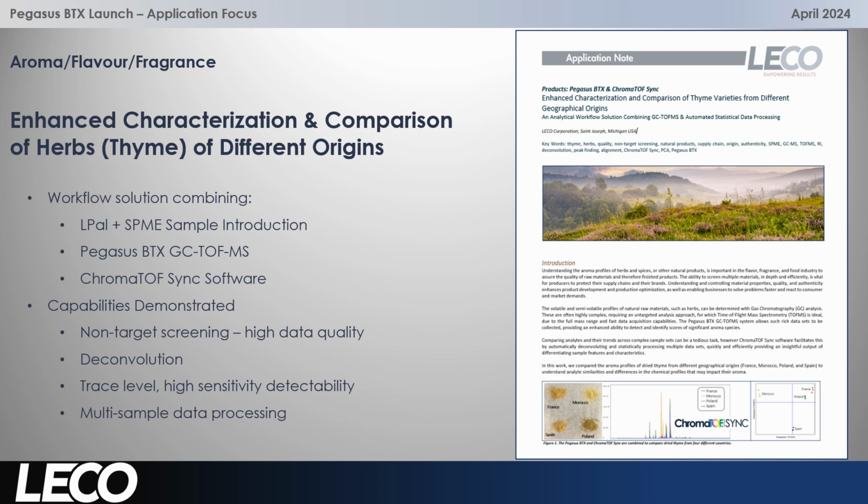Non-target screening works really well due to the high data quality generated by the BTX: multiple data points, unskewed mass spectra and so on. As you know, the deconvolution works really well because of the high data quality and isolates trace level components, which is enhanced nowadays with the extra sensitivity of the new product, but also isolating trace level components from large important aroma species and from interferences as well. And with the software, multiple data sets or samples can be compared and analyzed together and then visualized really, really nicely.